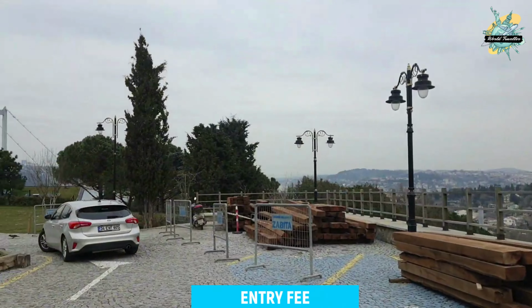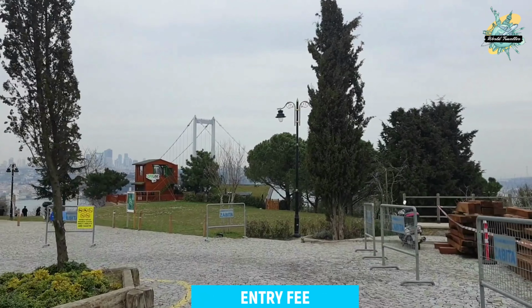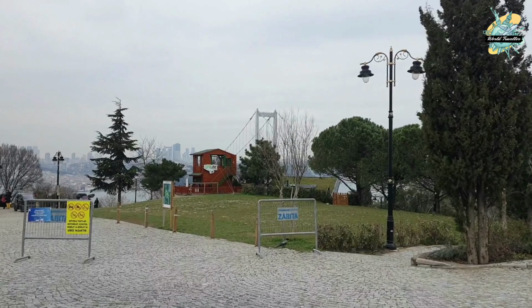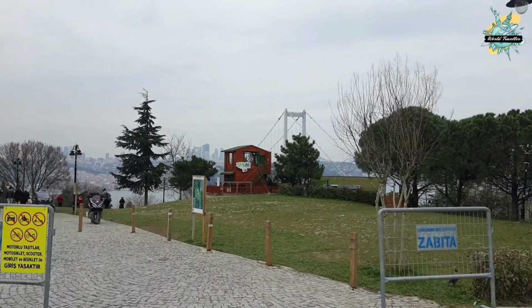When we look at the Nakkastepe National Garden entrance fee, Nakkastepe Millet Park entrance fees are valid for vehicles that will use the parking lot. There is no charge for pedestrians. Parking fee is 20 TL.